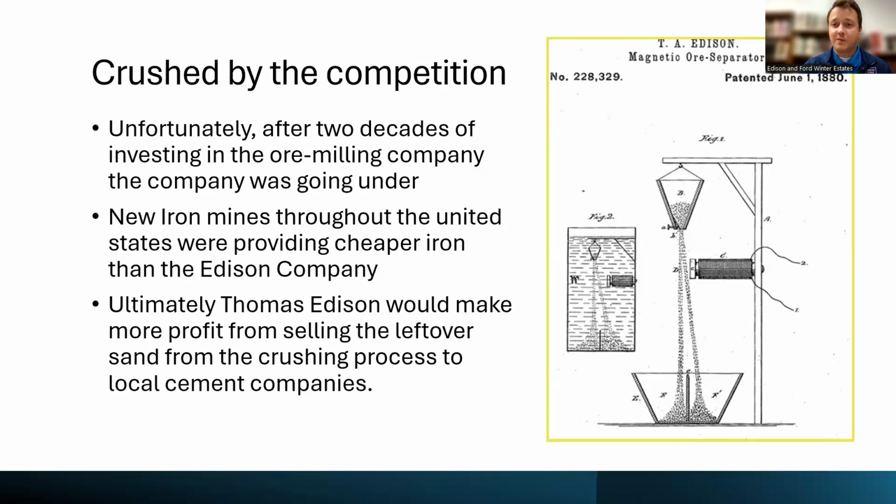Unfortunately, while it did survive for a few years, this is actually the patent drawing of this magnet that takes out the iron. You can see the two streams of sand there. Ultimately, after 2 decades of investing in the ore milling company, it would start to go under.